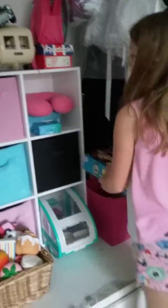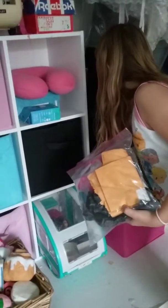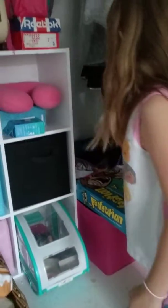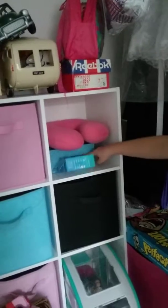This game is supposed to be up there, but this is a bunch of critter stuff. So you can see there's just a bunch of critter. If you don't know what calico critters are, I'll show you if you want me to do this video. Squishy bags, and this is just squishy packaging, like just a half thing for it. There's really nothing behind there. I don't know. Here's my travel pillow.